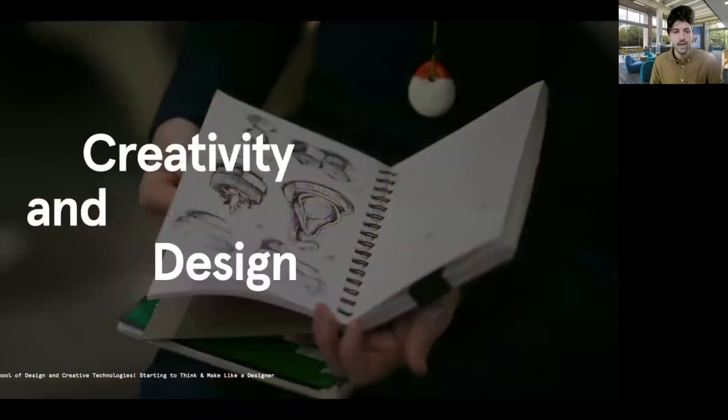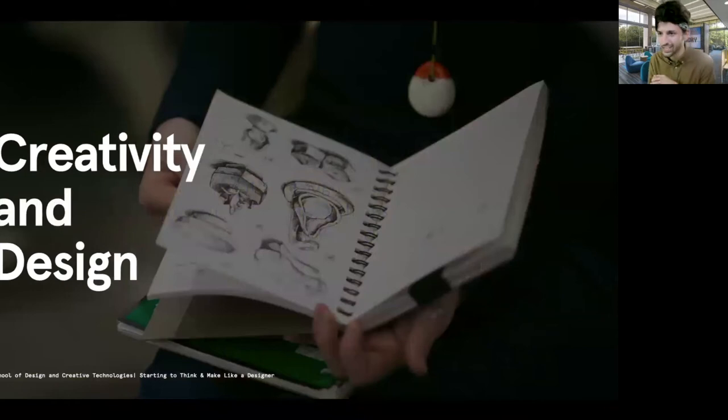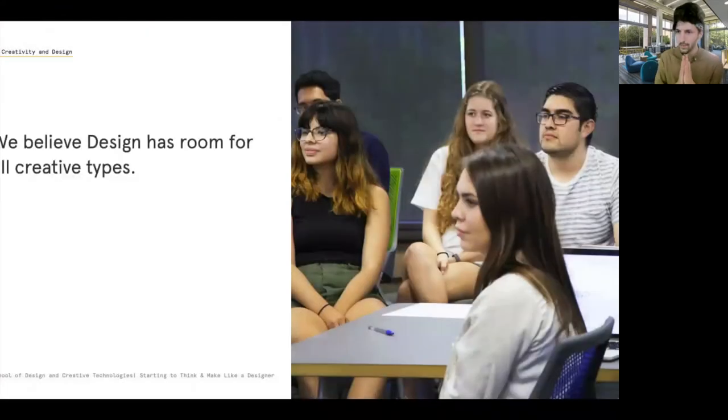Okay, so our next section, we're going to talk a little bit about creativity and design, how creativity flows into design and figuring out what kind of creative you are. So really quick, I'm going to do a couple questions, but in our design program, we really think that we have room for all creative types. Again, I'm going to ask you a couple questions and I want to see how y'all answer this. It'll be polls, so you should see them pop up pretty soon.